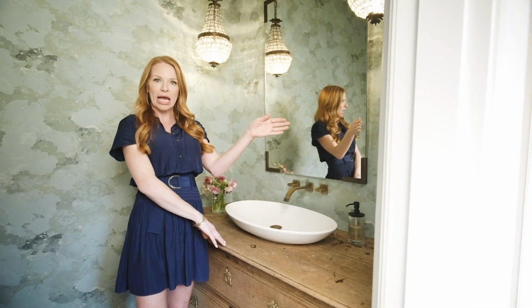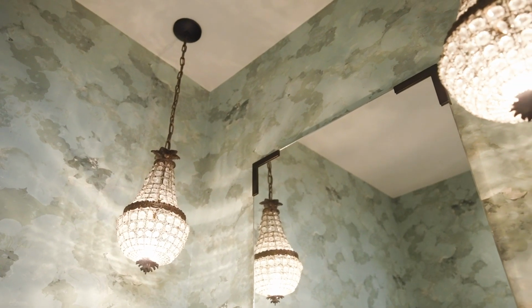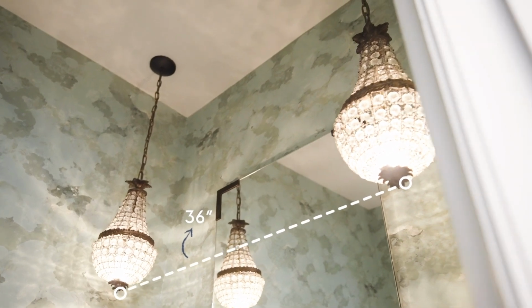And since it was a little bit tighter on the side, since we did want to do a generous mirror, we chose not to do wall sconces, but instead to hang these pendants. They're 36 inches apart, and they just frame the mirror beautifully.